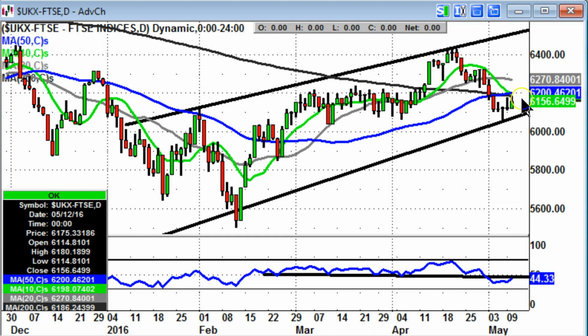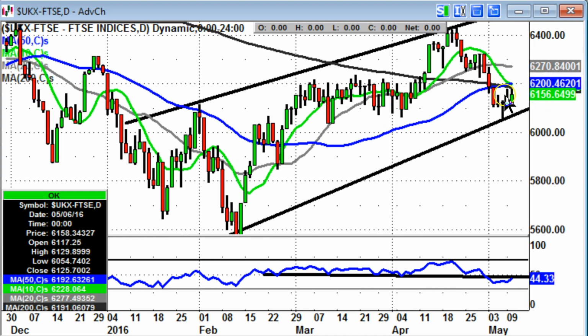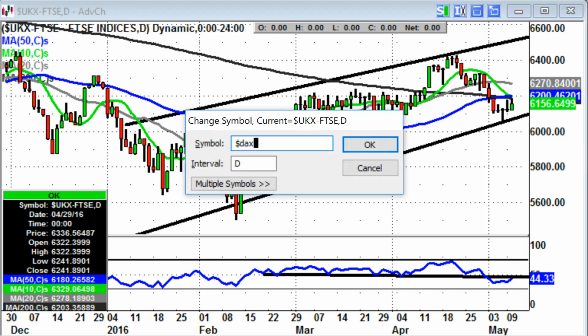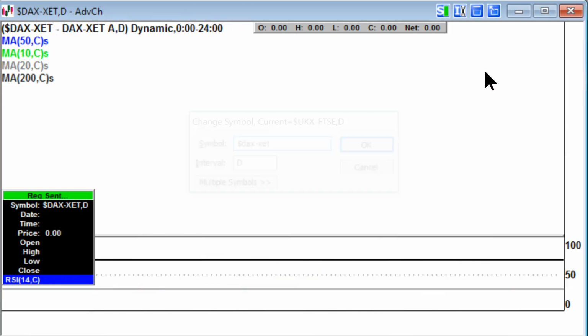My view probably is that it's better to wait for an end of day close just back above the 50-day moving average of 6,200 before going long. RSI 50 plus would also help. It's only 44 at the moment, so that still implies some bearish momentum for this market. But if you hold 60.50, we could see, in theory, 6,500, which is the top of this 2016 rising trend channel.